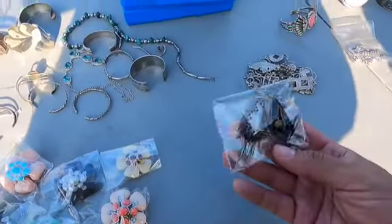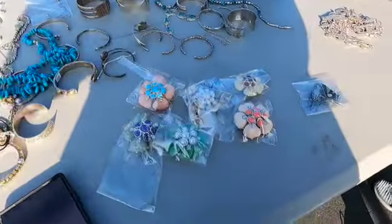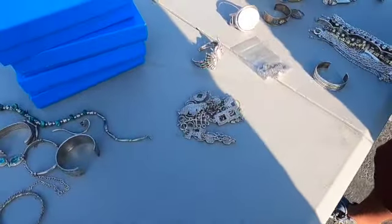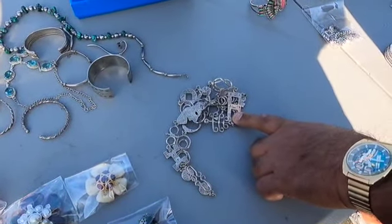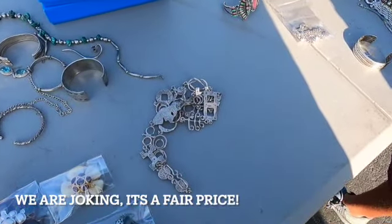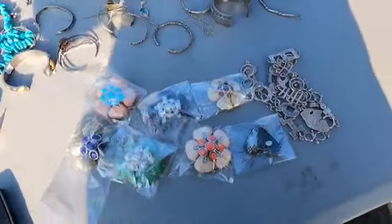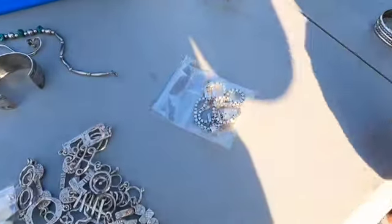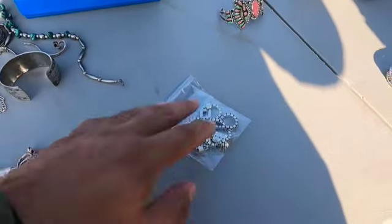Okay. And for these? A little bit of earrings, $10. I'll do $10 on those. Okay. It gets more expensive now. Or too cheap. $175. How about $75? $180. Okay, I can do $175. $75 for the Lisa Jenkins, $100. $100? Yeah, that's fine.